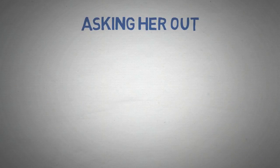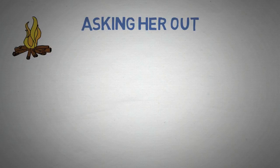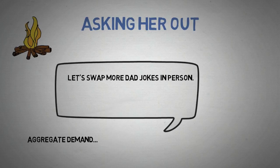How do you transition to asking her out? You want to strike when the iron's hot. Once you've had a playful exchange past the opening exchange, ask her out. One approach you can try is to type most of the message, delete it, then start obsessively talking about macroeconomics. If that fails, you can try something simple like, let's swap more dad jokes in person. Are you free this Thursday?